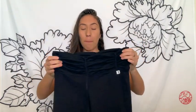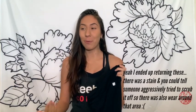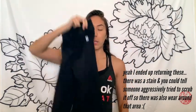And then on the tag, it doesn't have the brand name, it just has the logo again, which is why I'm guessing it was under the assorted brands. But this is by the brand Body Language, which I've sold before, which is why I knew what it was. And it's sold on Revolve. These leggings have a scrunch waist with color blocked legs.